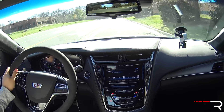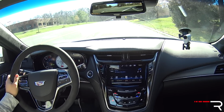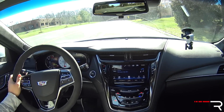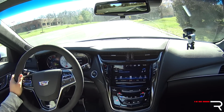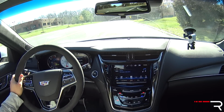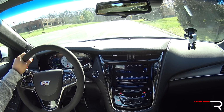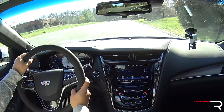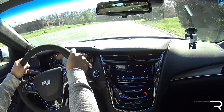So let's try the launch control one more time here. Let's put it into its track setting. And you want to basically double tap the stability control off button once it goes into its track setting. That'll enter the performance traction management, PTM, and you want to put it into a sport mode here, or any kind of mode really. Now, GM says to activate launch control, hold the brake hard and then slam the accelerator. All right, now as soon as you're ready, lift off the brake.